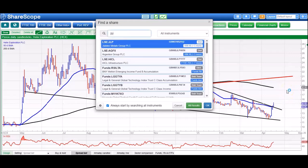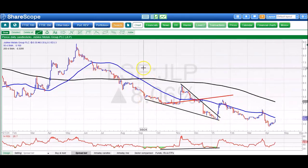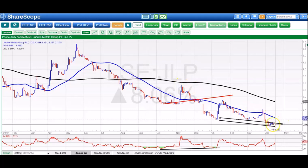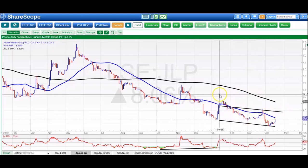On to Jubilee, which came up with some decent chrome production figures today. Some signs, or the first sign of some recovery here. Obviously, every rally so far has been sold into, but it looks as though we may be in a falling trend channel, and the top of that channel and the near-term target around 3.9 pence, maybe by the end of next month, giving it a bit of time.